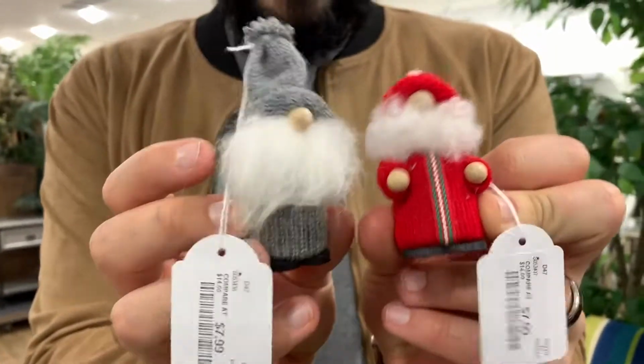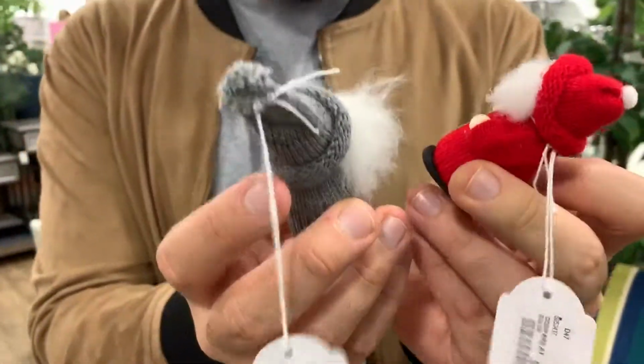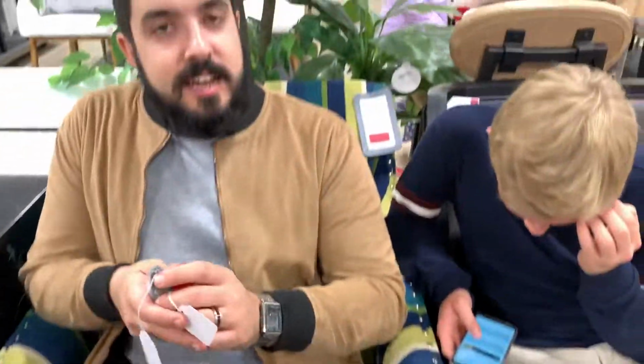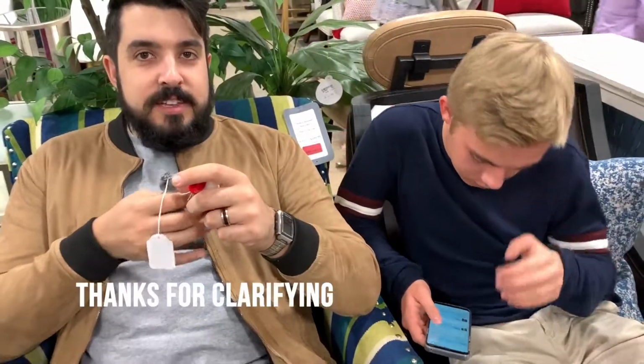Picked our ornaments. They're kind of tangled. There you go. I mean, look how cute they are. They're so cute. I love them. I'm the one with the shorter beard, right? Oh, yes. You're not as hairy as me.